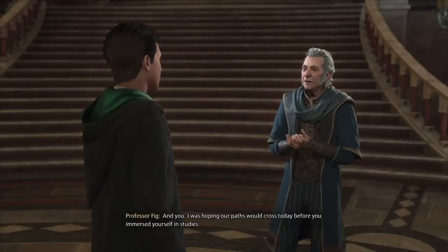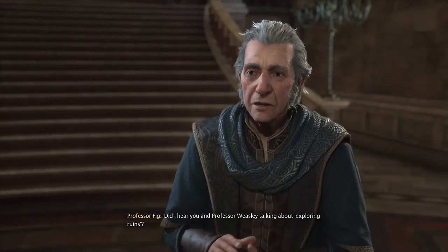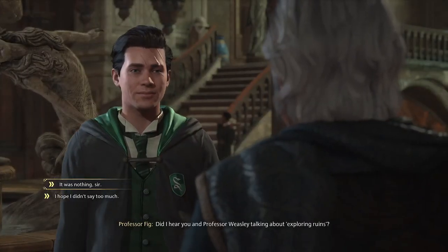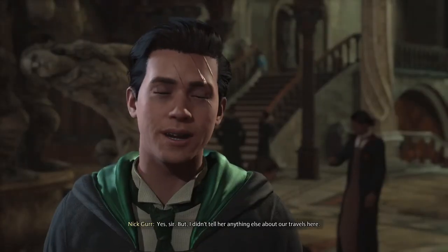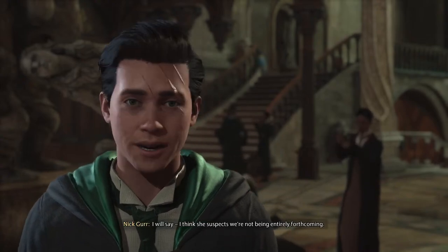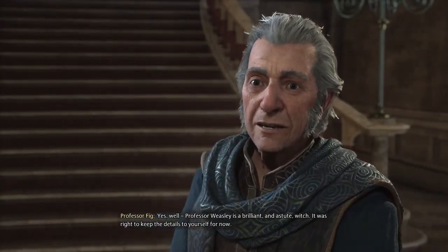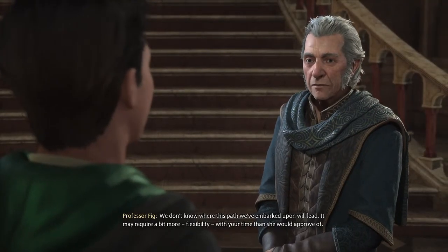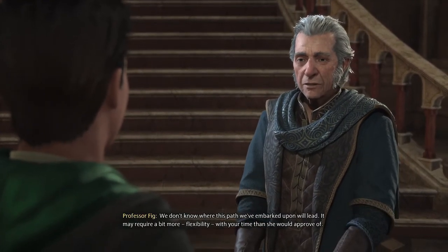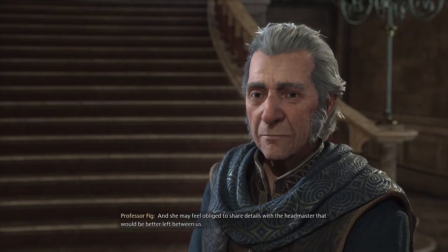It's good to see you, Professor. And you. I was hoping our paths would cross today, before you immersed yourself in studies. Did I hear you and Professor Weasley talking about exploring ruins? Yes, sir. But I didn't tell her anything else about our travels here. I will say, I think she suspects we're not being entirely forthcoming. Yes, well, Professor Weasley is a brilliant and astute witch. It was right to keep the details to yourself for now. We don't know where this path we've embarked upon will lead. It may require a bit more flexibility with your time than she would approve of. And she may feel obliged to share details with the headmaster that would be better left between us.